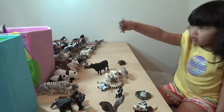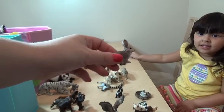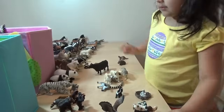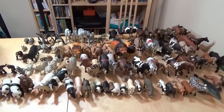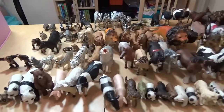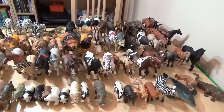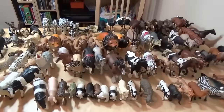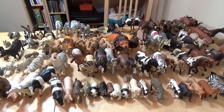And this is the last animal from the first box. A rabbit. Rabbit. So, the box is empty. So, these are the animals from the first box. Wow. I counted, it's 112 pieces. Awesome, huh? We're going to stop for now and we're going to record another video with the second box.